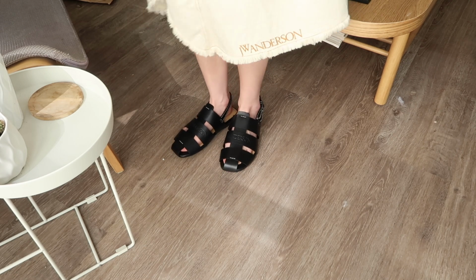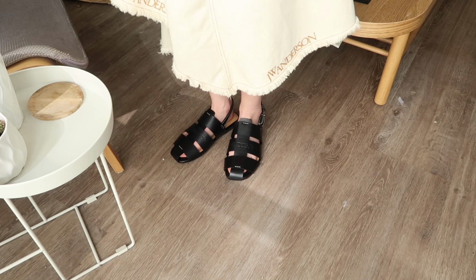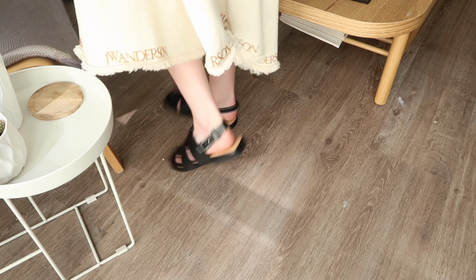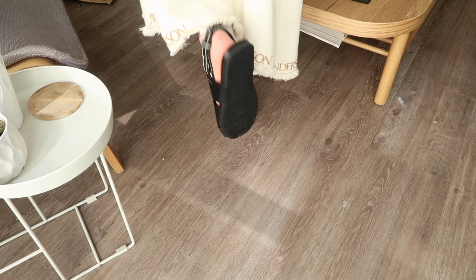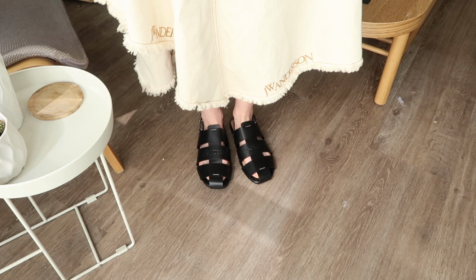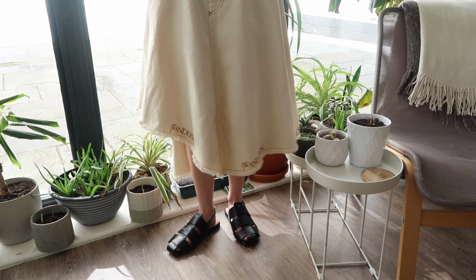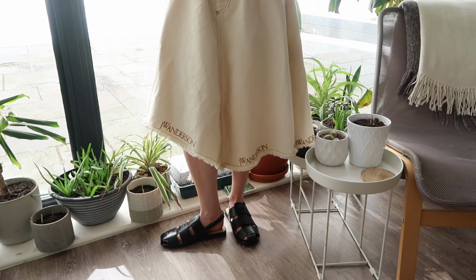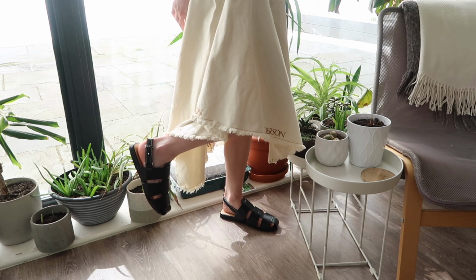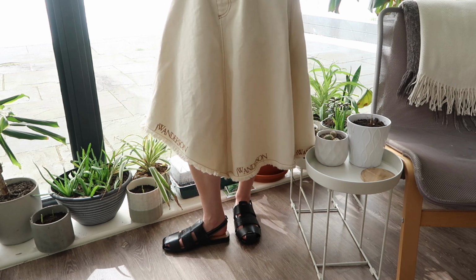They're ever so comfortable. The sole inside, the tan leather, is padded underneath, so it's quite bouncy. And then they've just got a rubber sole on the back, so it's really testing my balance skills. But love these so far. This is a fuller version, so you can see how they look with a skirt. But I think these would look really great with jeans, and even with the trousers hopefully as well.